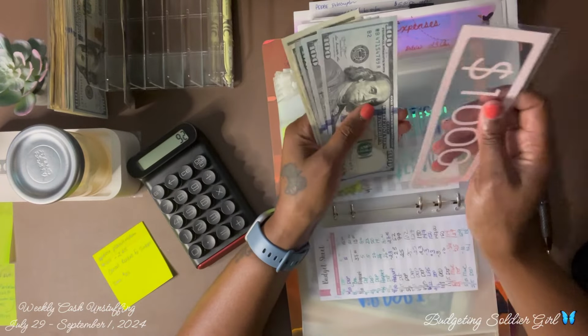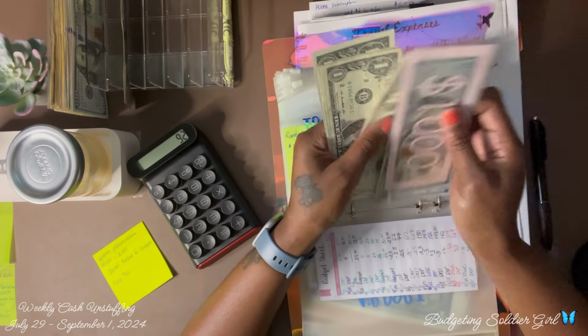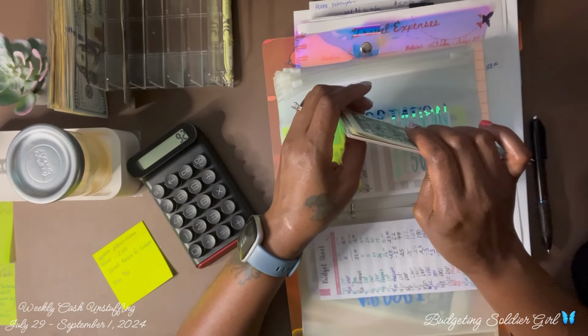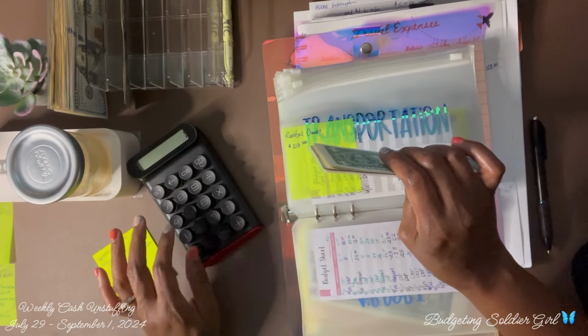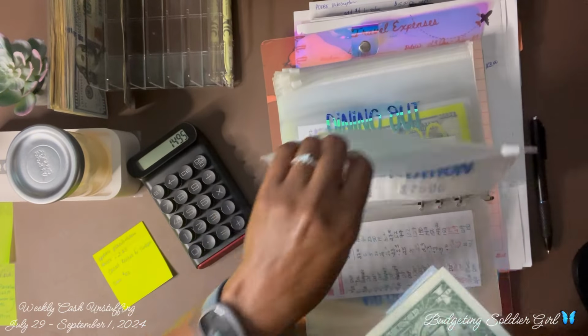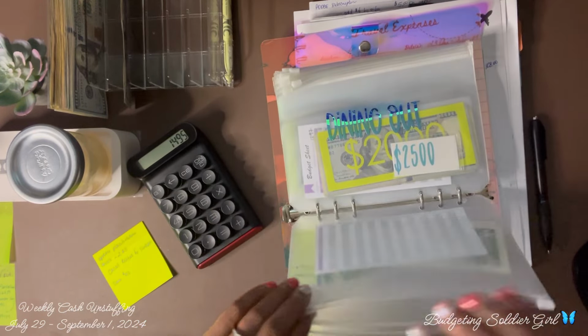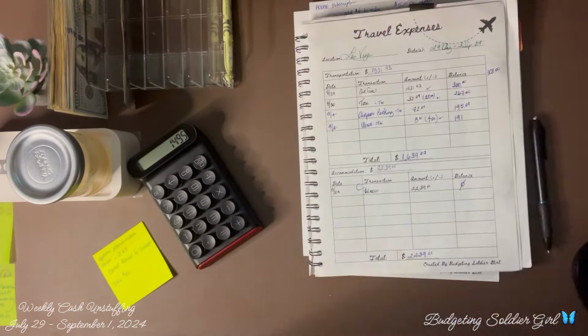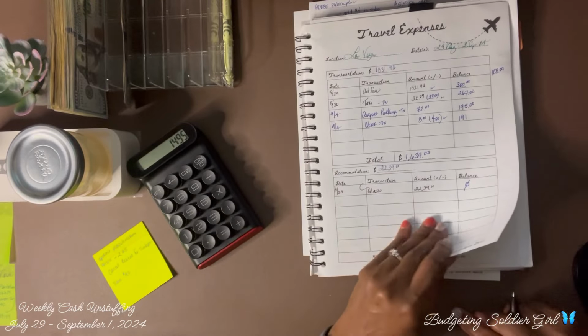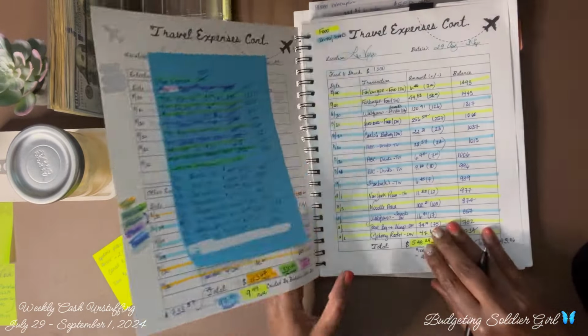So in transportation, I have 1,000, 11, 12, 13, 14, 1, 2, 3, 1403. Okay, so 1403 plus 92. So that would leave me with 1495 in transportation. For accommodation, our hotel, it cost us $2,239.01, and we paid for that in advance as well.